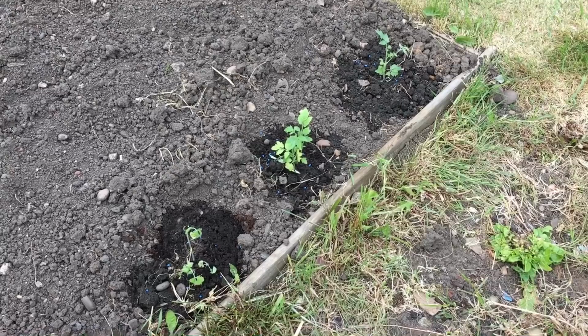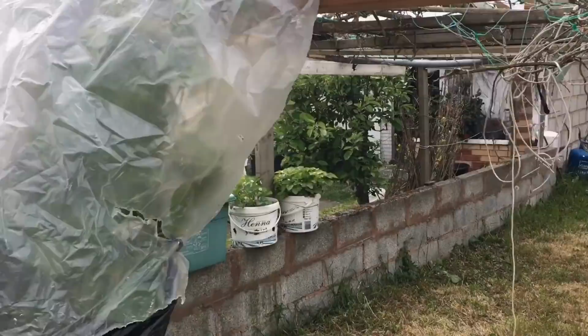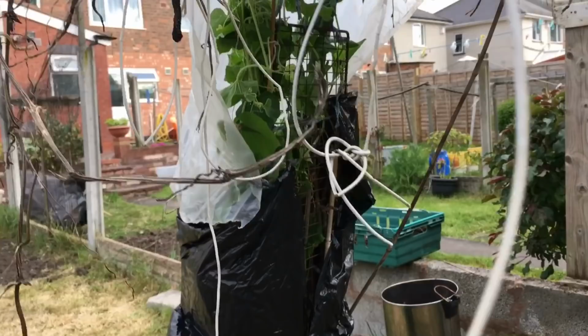And last but not least, we got this pumpkin plant. So we got a few more, obviously, indoors. They're not going to be planted today, obviously. But yeah, this one's the last one that was planted.